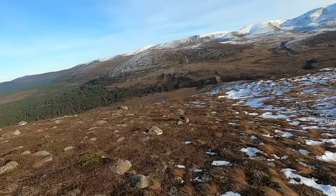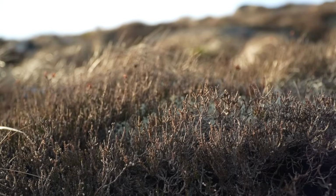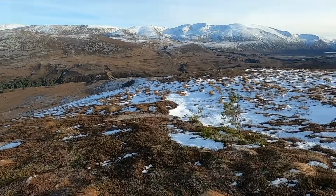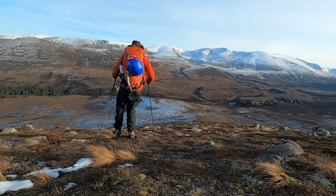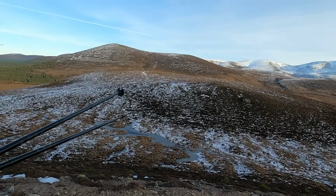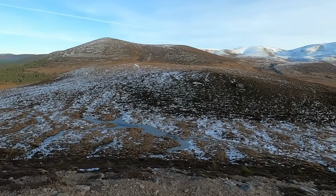So this is sort of what I was coming up, but not quite as heathery. It's hard underfoot when you can see everything, let alone when you can't. Right, so I just have to go over this little hillock and to the glen on the other side, but we're not done for obstacles yet.